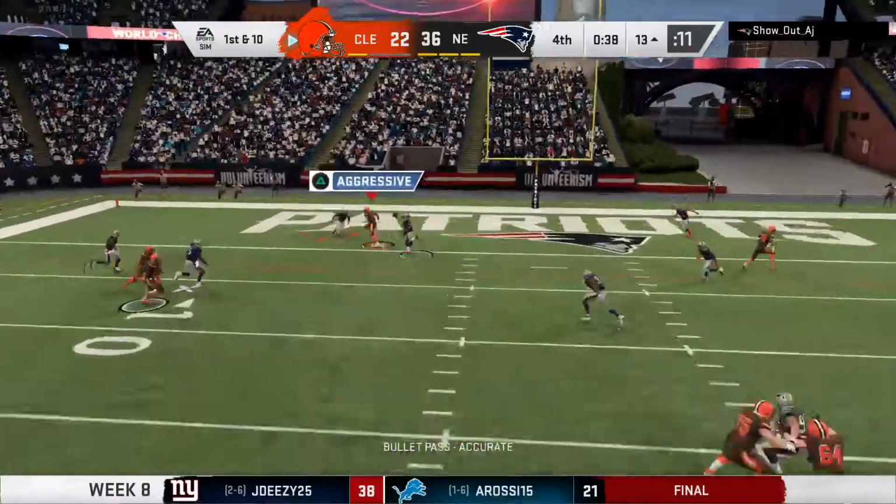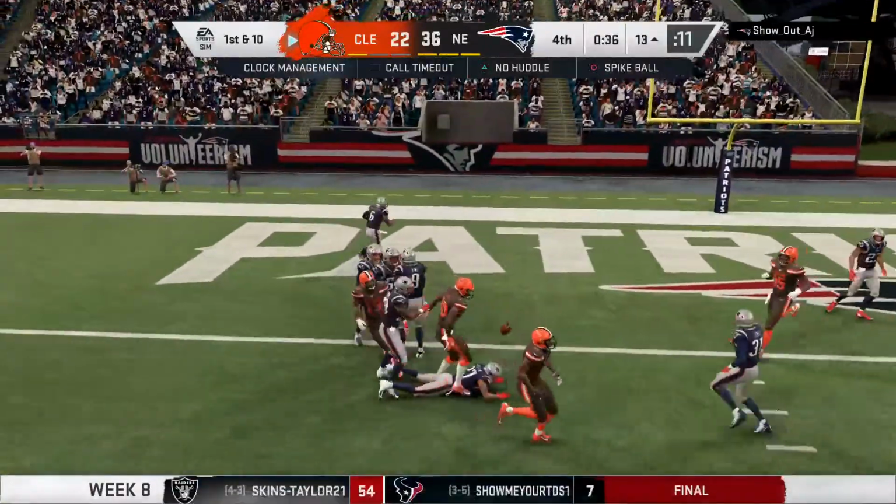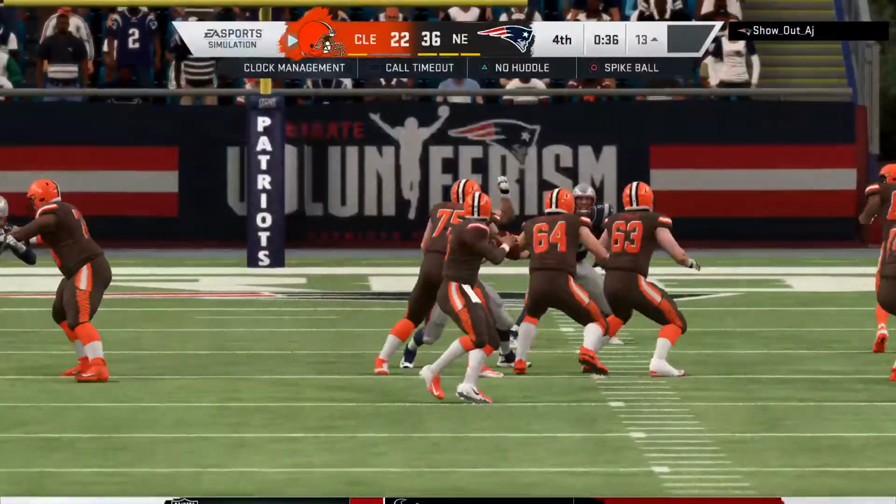From the red zone now, Mayfield. Toward the end zone, but that's going to wind up incomplete.